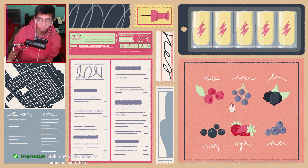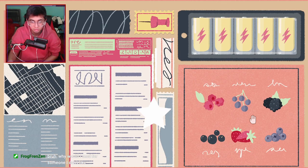And there we go! Look at that. Our first daily tidy done. It's very cute. I love this. I love things like that.